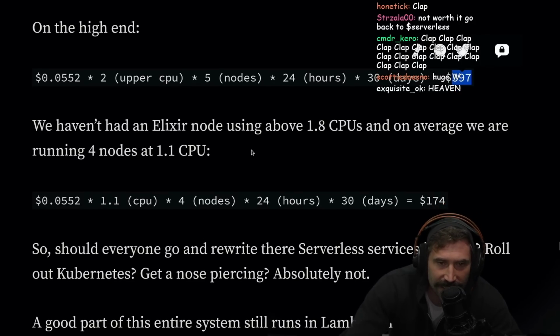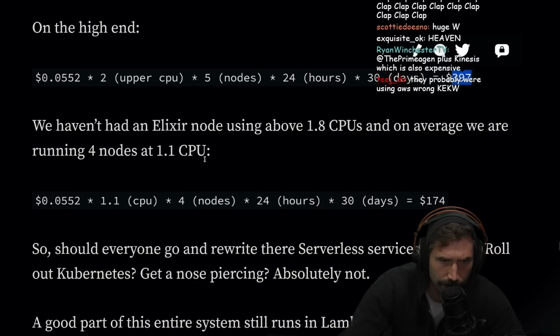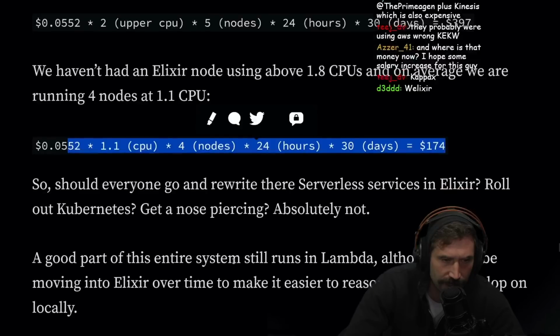We haven't had an Elixir node using above 1.8 CPUs, and on average, we're running 4 nodes at a total of 1.1 CPUs. Okay, so $174.